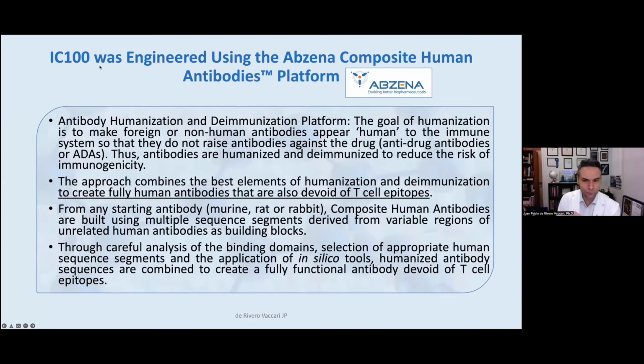And for that, we went to a company in Cambridge in the UK called Abzena. At the time, it was called Antitope. And they were able to humanize the antibody with a technology that they have, that by doing this humanization and de-immunization process, they're able to create fully human antibodies that are also devoid of T cell epitopes, which results in a lower risk of developing anti-drug antibodies in patients.